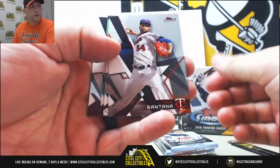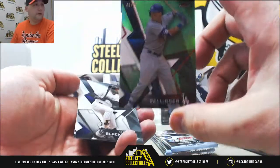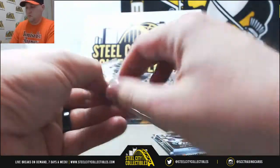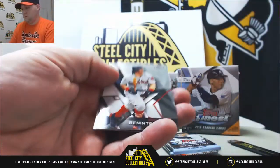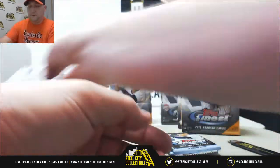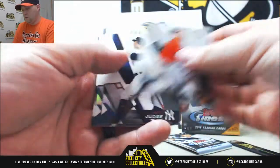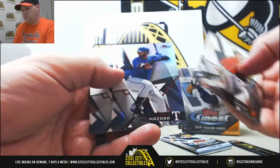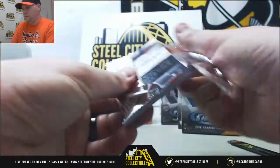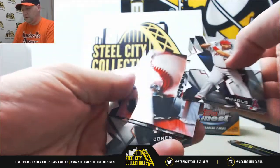Got a green in this pack. Santana, Gallo, Cody Bellinger, 49 out of 99, green. Benintendi, Flaherty, Cornerstones, Ryan Braun, Dustin Fowler, Ahmed Rosario, Austin Hayes, Aaron Judge, Mazzara, refractor, Ryan Braun. Last pack in box number 4. Got a Pujols, Santana, sitting red, Chris Davis.